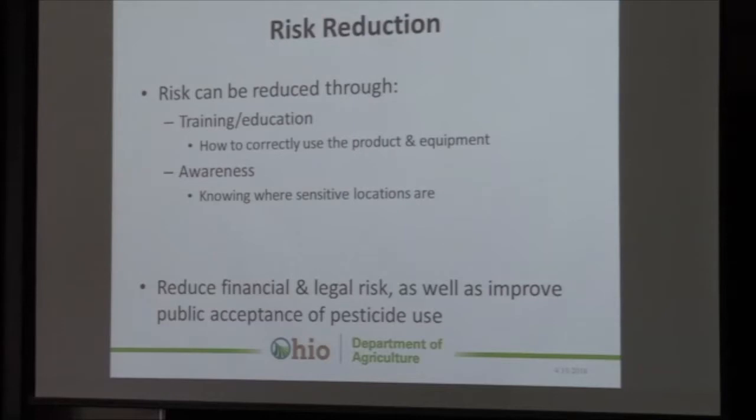So the goal of the program is to reduce the risk of pesticide damage, both for the crop producer who could be damaged and the applicator who's doing the application and could be liable for those damages. Pesticide damage, the potential costs associated with that damage, legal costs and consequences, public perception. There are a lot of consequences to using these products incorrectly and having all this unintentional damage. And part of this risk reduction comes from the training and education requirements that we have in Ohio and, at some level, at the federal level.